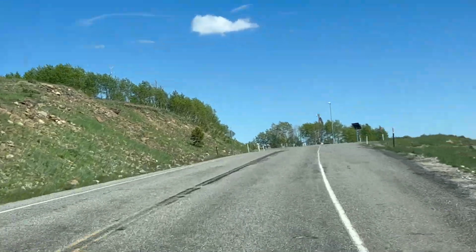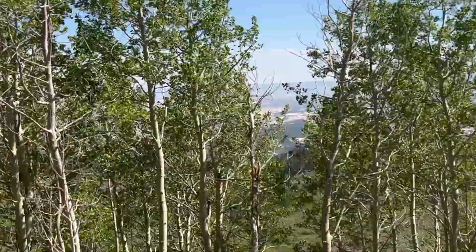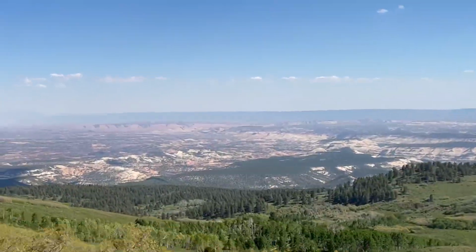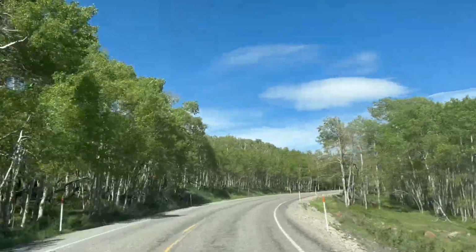This area was also gorgeous. You are surrounded by beautiful greens, but at the same time you see red mountains and canyons far away. The constant green and red was breathtaking.